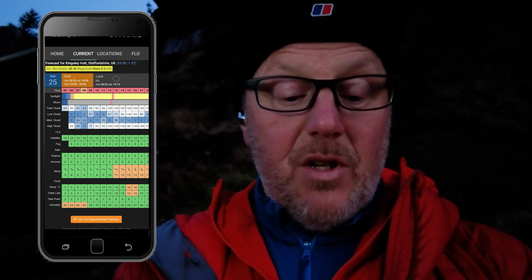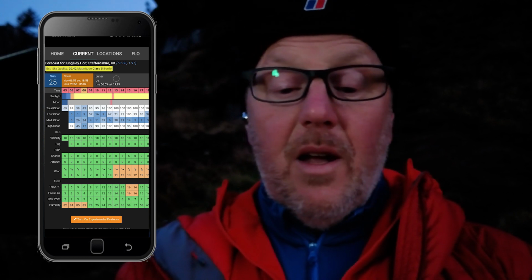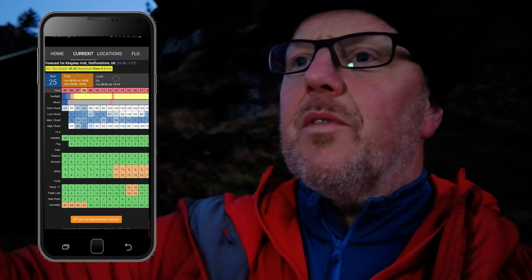So it has changed overnight. No dew point, no anything. So pretty disappointing really, from last night's forecast. But never mind. You can't win them all, can you? There is a little bit of fog in the valley, a tiny little bit. It might turn into something else. It's over the top of Tittesworth Reservoir at the moment.